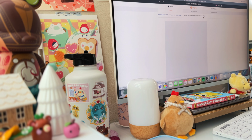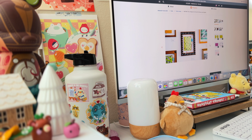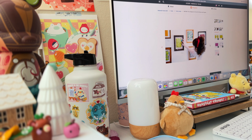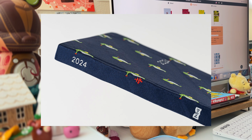So for the new year, I decided that I wanted to transition into a hybrid planning system where I will use both my digital Notion planner and a Hobonichi planner. For my first Hobonichi planner, I'm thinking of getting the A6 Hon with the bow and tie Tiny Dragons cover.